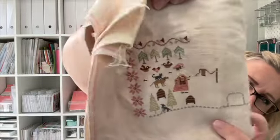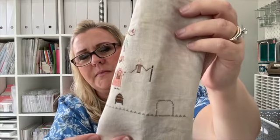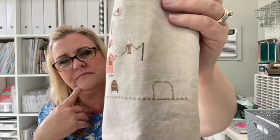But this is what I wound up working on. There we go. So I got the body of the man started, his pitchfork started, and the ground and the arbor started. So making some progress. I'm kind of liking it. I'm using the called for flosses. Really, really pretty. So I made progress on that.